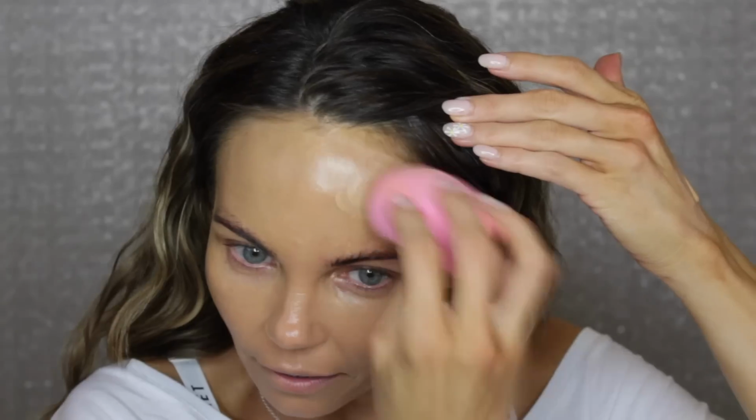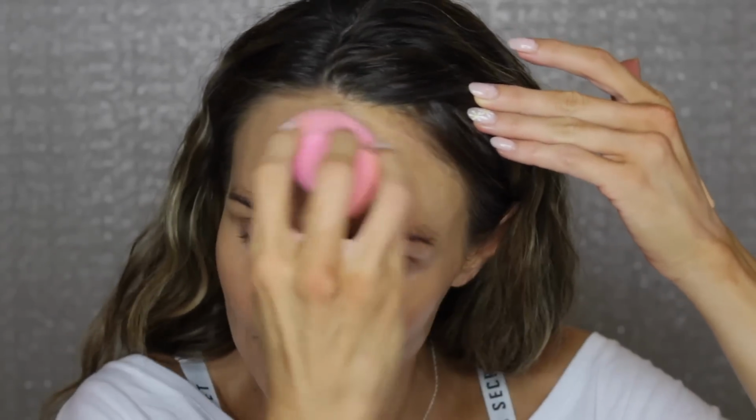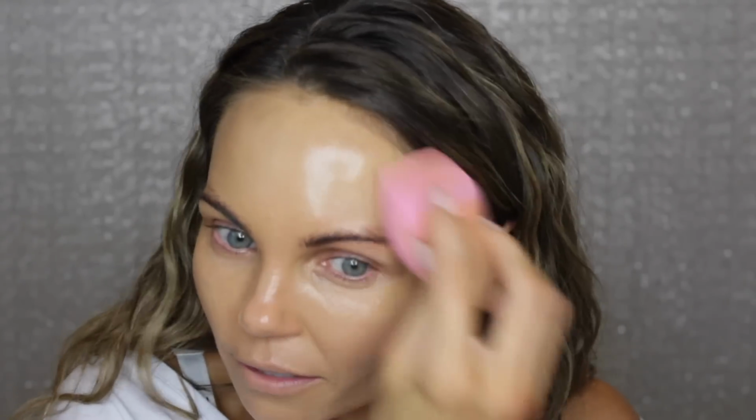I don't mind this packaging, but I wish that the hole was a little bit smaller so that less foundation comes out, because that's the only thing I'm noticing right off the bat that I don't like about the packaging. It's hard to control how much comes out. And the foundation doesn't have a scent, so for those of you that are curious if it smells or not, I can't smell anything on this foundation. It has no scent whatsoever. So for those of you that are sensitive to scent, this one does not have a scent.